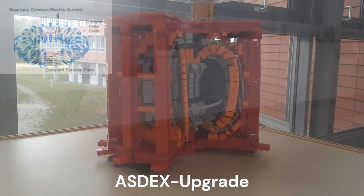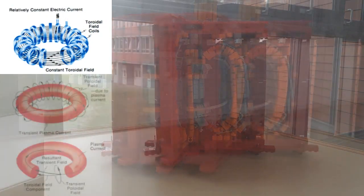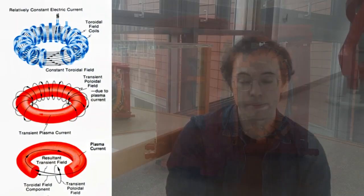For one, you can build a tokamak. In this case, you'd use toroidal field coils to produce a toroidal magnetic field, and then you drive a current in a toroidal direction to get that remaining poloidal field component. And the benefit of this setup is that it's relatively simple, but its downside is that the tokamak can't always be online, and also the current can destabilize the plasma.